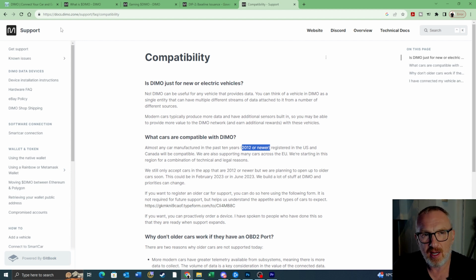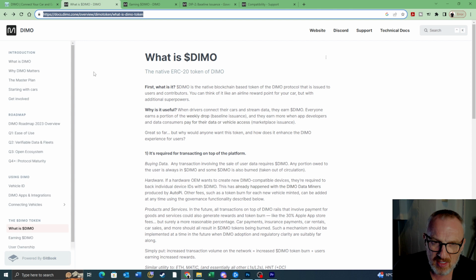Next thing I want to take a look at is, what is DIMO? Basically, DIMO is a native blockchain-based token of the DIMO protocol that's issued to users and contributors. Users being you and I, who use the network with this AutoPi device, and contributors being third-party app developers. Why is it useful? When drivers connect their cars and stream data, they earn DIMO. Everyone earns a portion of the weekly drop or baseline issuance, and they earn more when app developers and data consumers pay for their data or vehicle access.